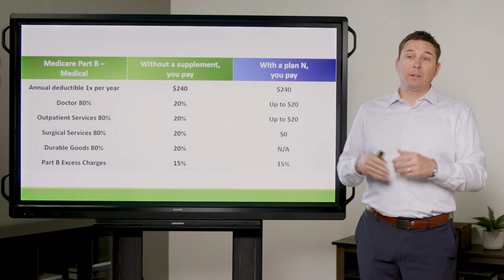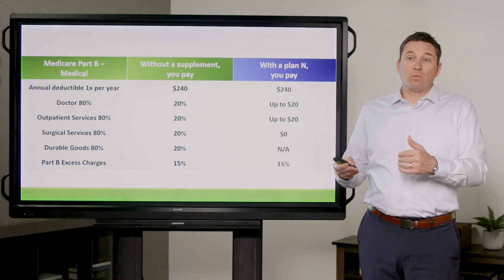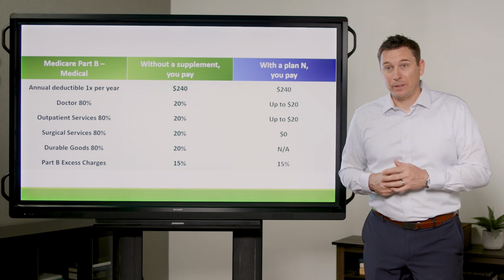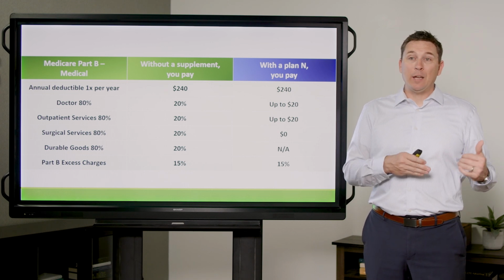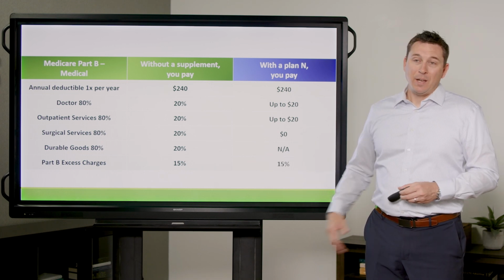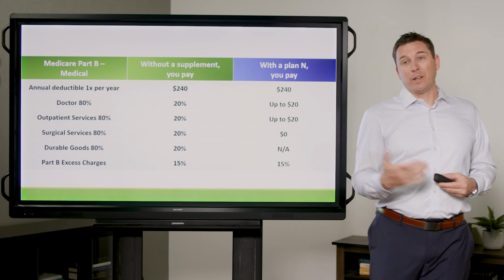That's where people get a little bit intimidated because it's an unknown. But I can tell you that this is rare. We don't see this often. In fact, the Kaiser Family Foundation came out with a report saying 98% of the time healthcare providers accept assignment. So it's really not been much of an issue to this point with the Plan N. It's really picking up in popularity. It really is dynamite coverage and a great coverage option.